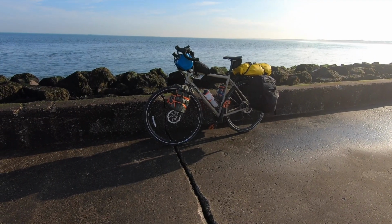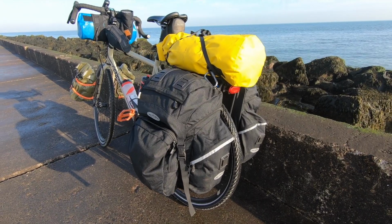For this trip I've brought my Genesis Croix de Fer 2021, the bike that I've complained a lot about, but actually after all the work it's perfectly fine now, so let's hope it stays that way for the couple of thousand kilometers that I'm about to put it through. On the back of the bike I've got a pair of Altura panniers which have got lots of different bits and bobs in, most of my clothes and a sleeping bag. Quite heavy, but the Tortec rack seems to be holding up okay at the moment.